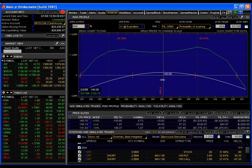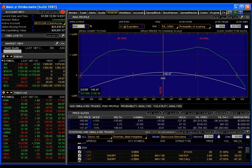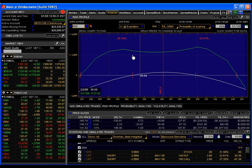We're doing good. We're up fairly well here. We're doing good, and I think our position is looking really, really beautiful at this point. We are in the center of our profit picture. There are no adjustments that we really need to do today.